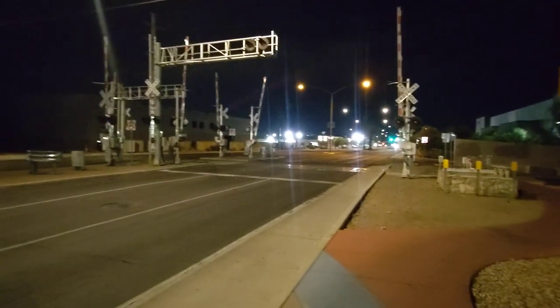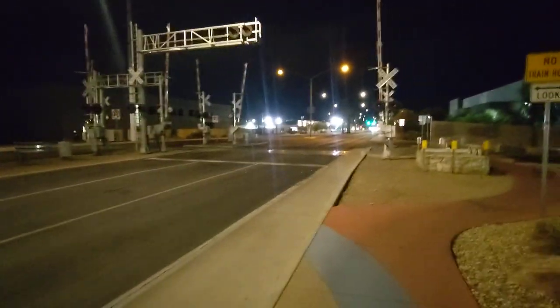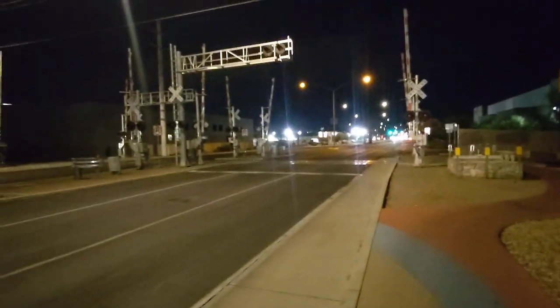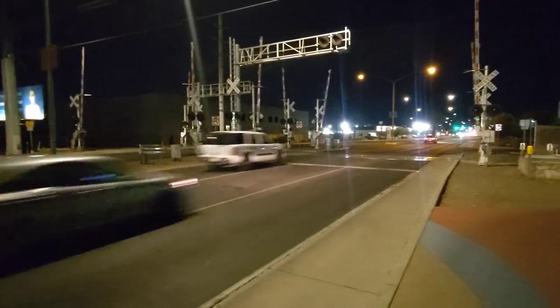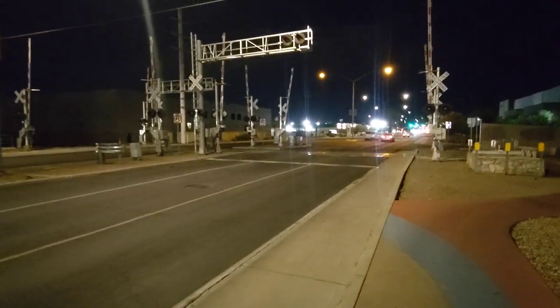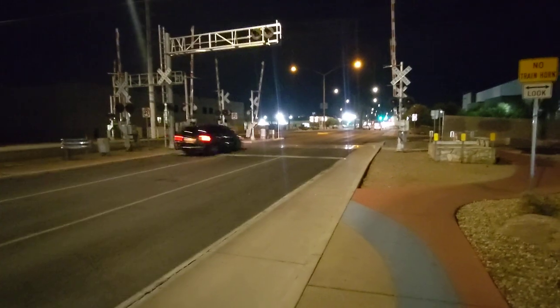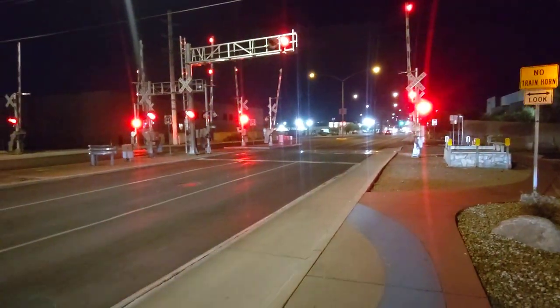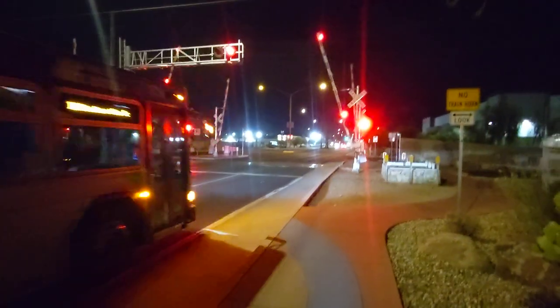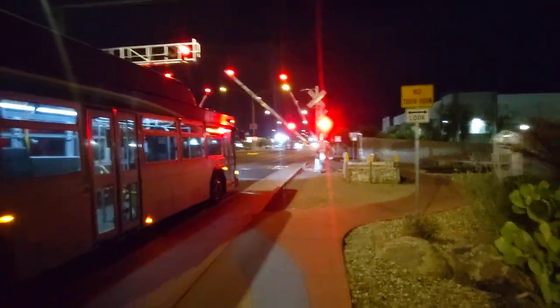And turning this way, I can kind of see the reflections of the headlights. But yeah, any moment the gates will activate. And we actually have a Valley Metro bus that's coming up. And what do you know? It's going to have to stop. But crap, the bus is unfortunately obstructing my view.